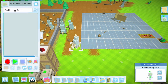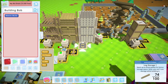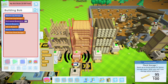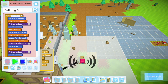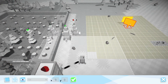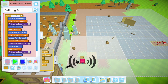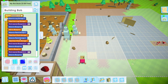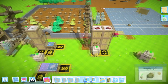Building Bob, listen to me. I need you to grab a log, place it there, 2 planks, there, and do that forever. But we're gonna do blueprints. This little thing right there says select structure. We're gonna do that sign. And I think that'll be good, which is literally all of his memory. I could maybe make it a little bit more efficient by doing until hands are full or something like that. But I think that will work.